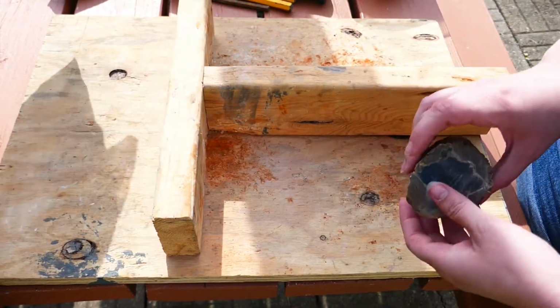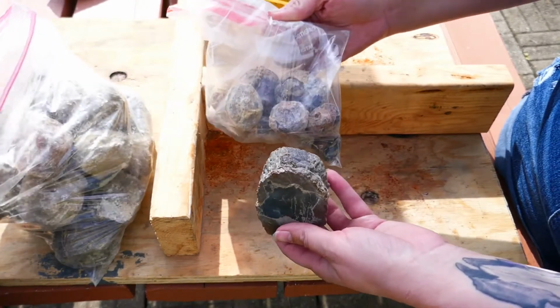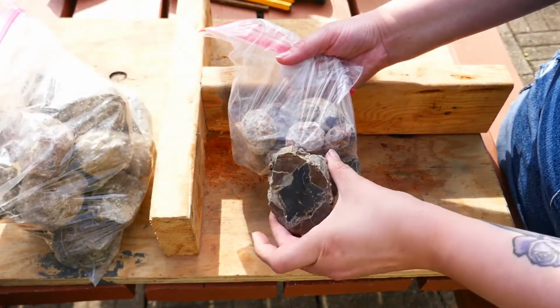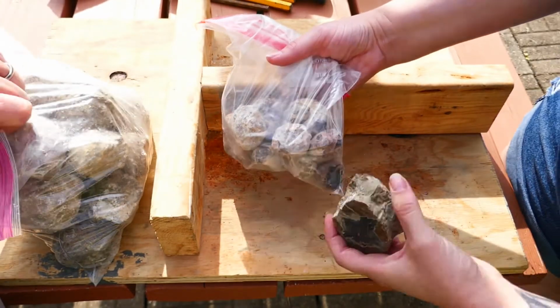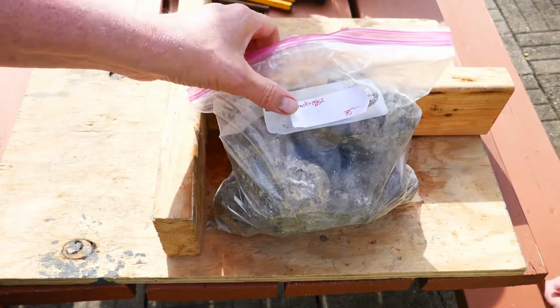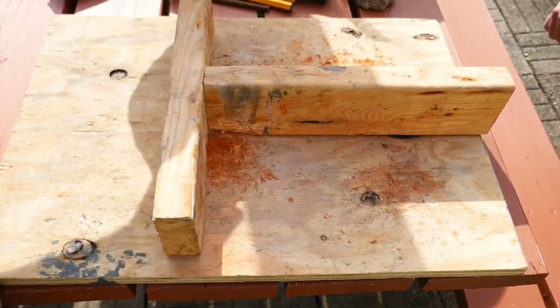And it looks like we have Thundereggs here. These are what we got with the online auction, and I believe they are Thundereggs. We're going to cut those open. I've got a bag full of what I'd say are Thundereggs. Bought these at a rock show.